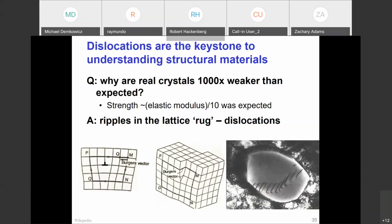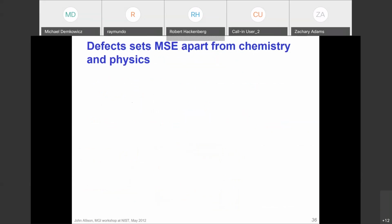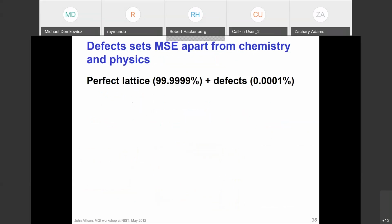It wasn't until the 70s and 80s we saw it by atomic resolution transmission electron microscopy, which really shows very nice proof of edge dislocations. So I mentioned physics entered the equation. Chemistry kind of got separated because we're not dealing with amorphous materials and molecules, but physics also really struggled because a real material is a perfect lattice plus defects.